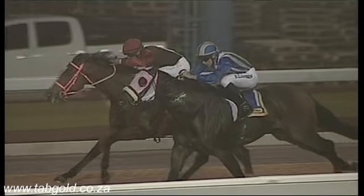The horses need to get used to it. Me as a jockey, it's my first time riding on the poly, and it's going to take time for everyone to get used to it, I think. Well done, Keegan. Thank you very much.